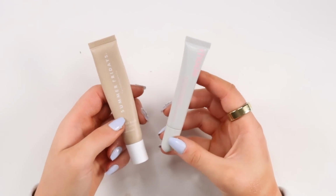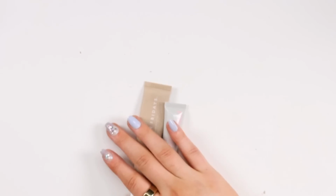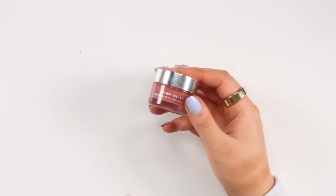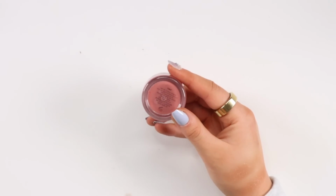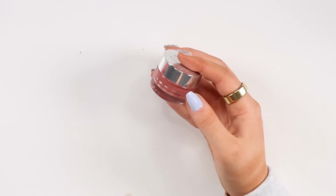And then I have 2 of these lip balms. I have the Summer Fridays one and then the Rhode one. Out of these 2, I definitely prefer the Summer Fridays. So are those like lip balms? I think so. I have one lip mask. It's just the Sigma lip mask in the shade Tint. Last year I had 2 lip masks, and I know it was the clear version of the Sigma lip mask.